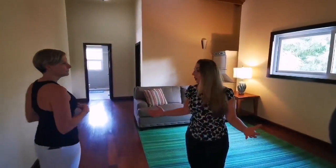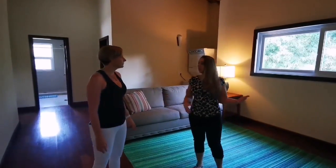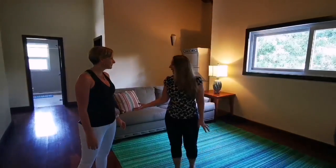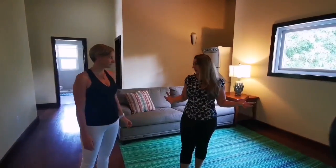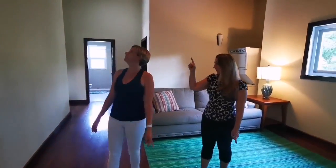So here we are in a large den space. Great for entertaining if you have the kids and they want to watch TV while the adults are downstairs. Such a great extra space. It really is. Bonus room up here. This is fantastic. And you have a mini split here.